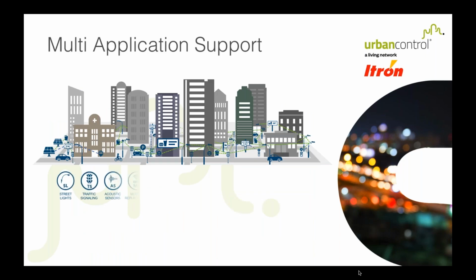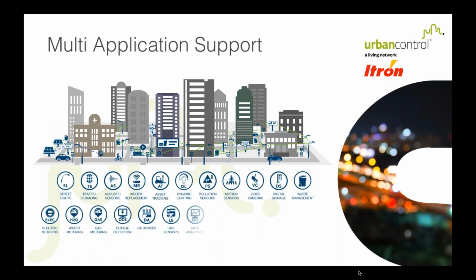So the final area to talk about is how to demonstrate that we support multi-applications, and this is something that Stuart touched on earlier on.